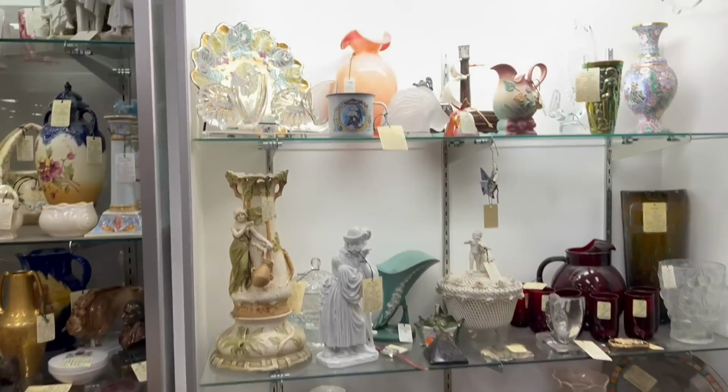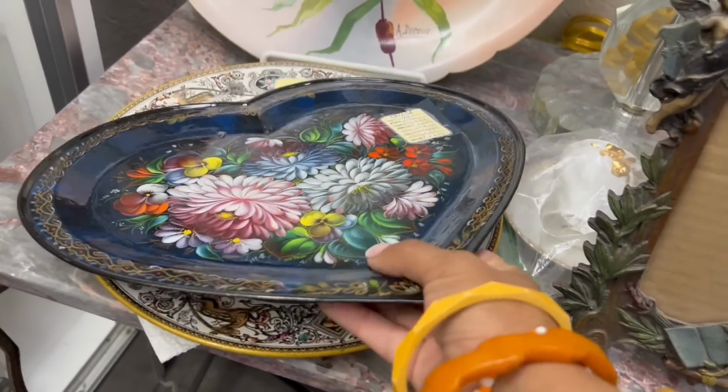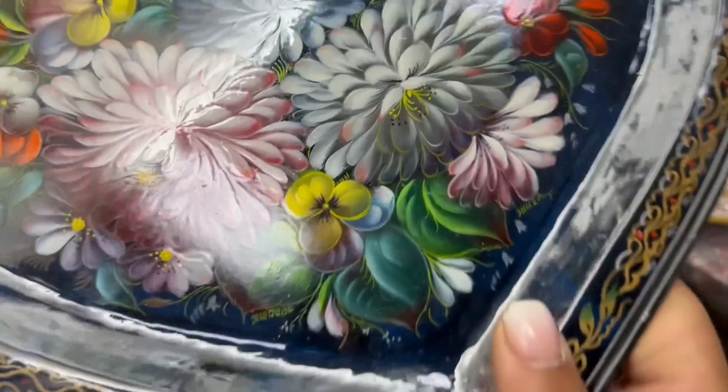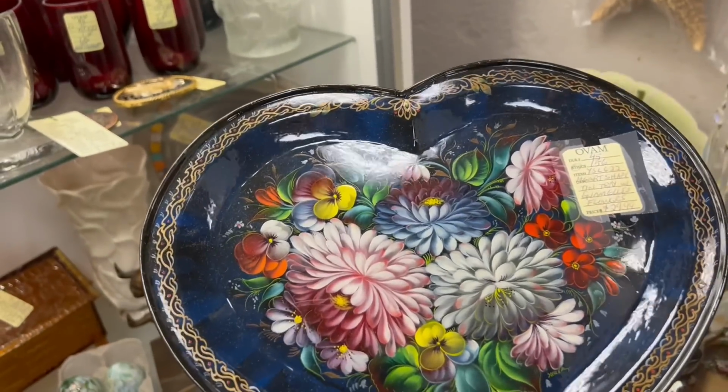Ah, this booth. This booth had so many amazing things. Oh my God. Look at this. Heart-shaped tin tray, enamel painted. Looks Russian. I do see a Russian signature. $30. That's pretty amazing.